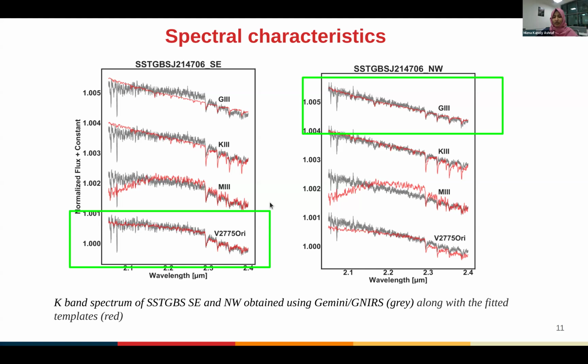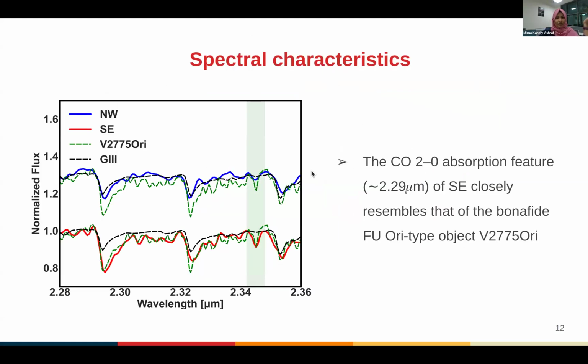an FU Ori type of spectrum, that of V2775 Ori, we found that it was on top of our observed spectrum of SE. And for the other component, it was fitting with a G-type star. We further investigated how closely our spectrum resembles V2775.